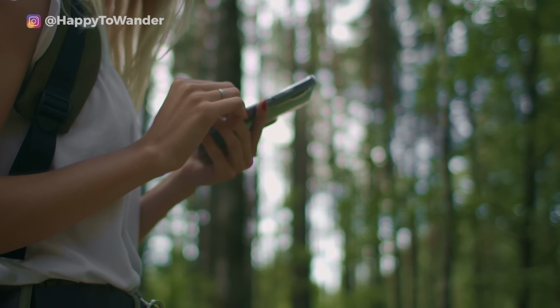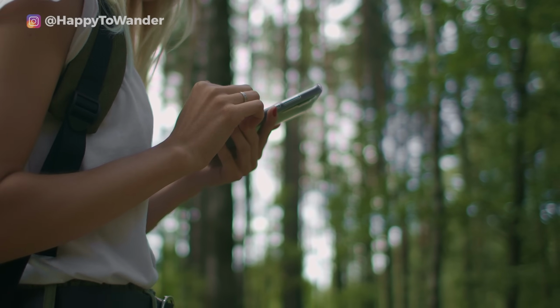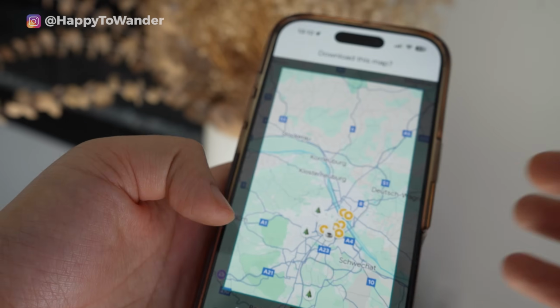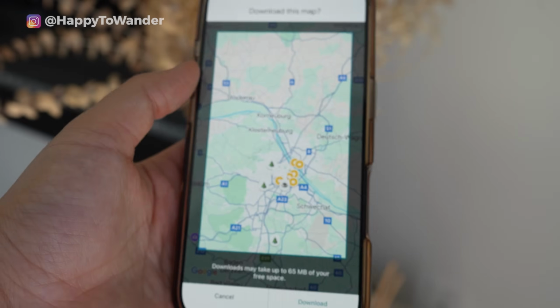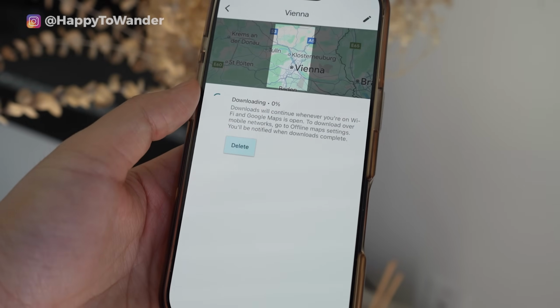Another cool thing is you can also save maps for offline use if you're not confident that you'll have internet. So the way that you do that is simply going on Google Maps and zooming in or out to the area that you want to save. And then you can just type in "OK Maps" and it's going to save that for offline use, which I think is really, really cool.